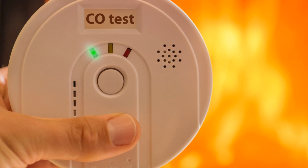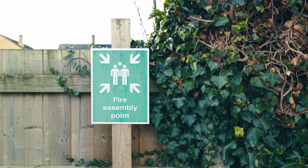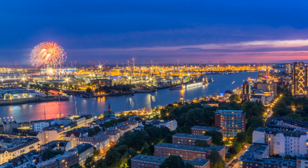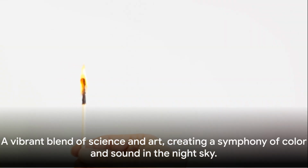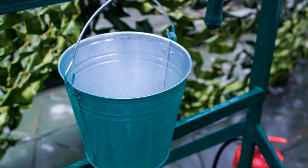Firework creation is an art, yes, but it's an art that involves volatile substances. Proper protective equipment, careful handling, and strict safety protocols are always followed to ensure the process is as safe as it is fascinating. Creating fireworks is like painting the sky, with each explosion a stroke of the artist's brush. The art of firework creation is indeed a marvel, a blend of science and art that lights up our nights with a spectacle of color and sound.